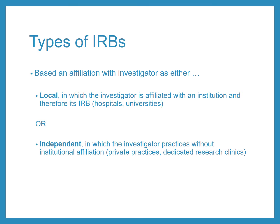In the case of the local IRB, the Health Science Center, for example, or Northwest Vista College, those organizations understand that they need to have IRBs as part of their function. And so the IRBs exist. In the independent affiliation, those IRBs fill a void where there is no local affiliation. And so in that respect, they are as if they were businesses.